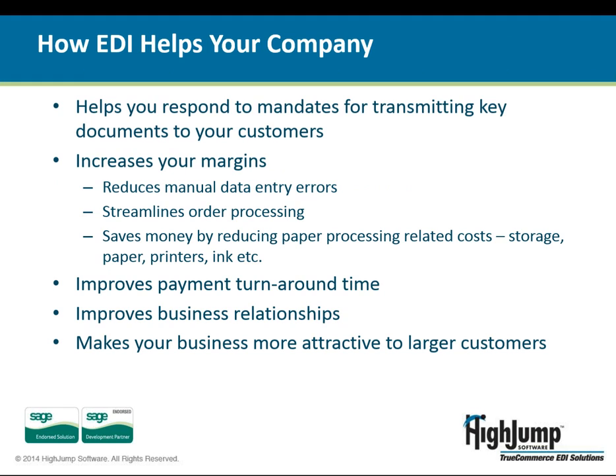How does it help you as a supplier that's engaging in EDI? Well, the first part is you always have to think that you're doing it for one of two reasons: either to acquire a new customer or to retain a customer that you already have. You're really matching what they need to continue doing business.